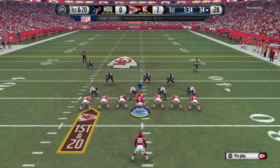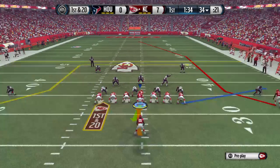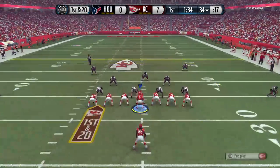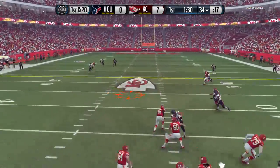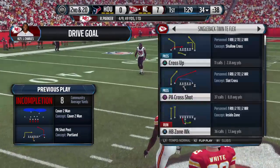Charles lined up in the backfield. The Chiefs are at the line of scrimmage and loading up that line with an extra tight end. Tried to find his target over the middle, but that pass goes incomplete.